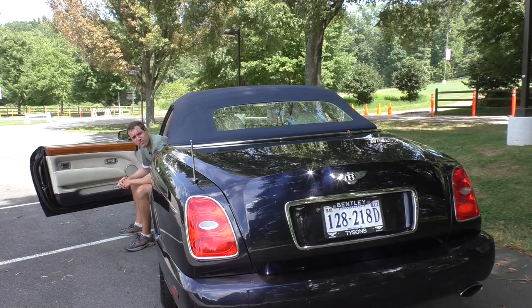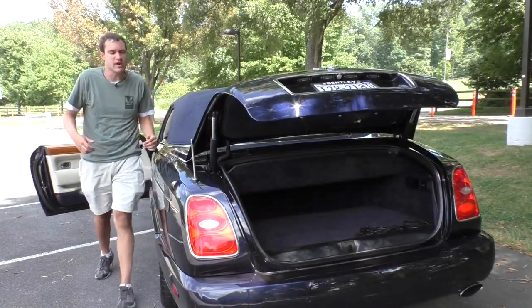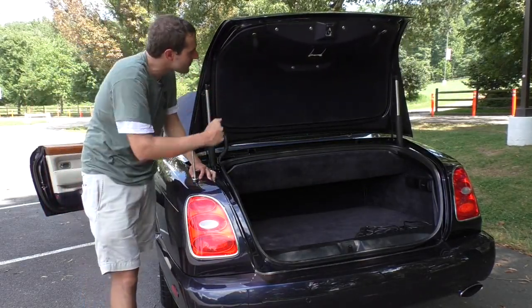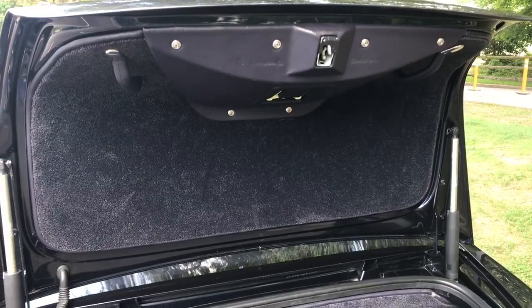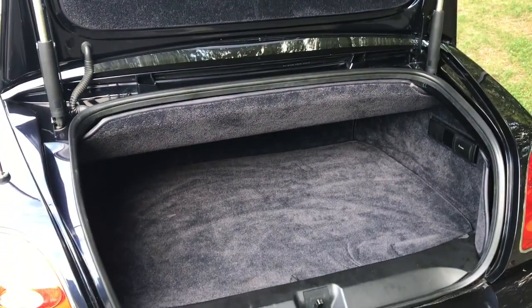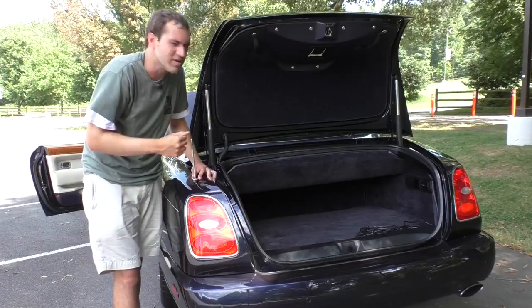Now, some other Azure improvements over your boring everyday car can be found in the trunk. To open the trunk, press this little button next to the steering wheel and it automatically pops right open. You come back here and you'll notice 2 especially interesting things. Number 1 is the fact that this trunk is carpeted in this nice blue and it has these grab handles for you to shut it. Grab handles are not that uncommon, but these are finished in leather with these chrome strips at the end so that you know you're in a Bentley.